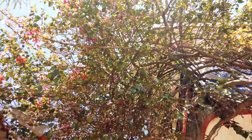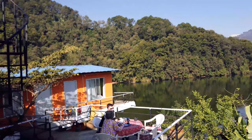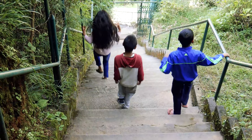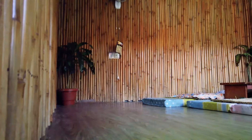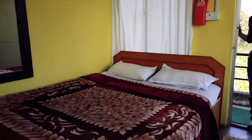I call this a resort because it has so much more to offer than most places that actually call themselves a resort in Nepal. This is a very small guest house, but they have a good-sized staff and a family atmosphere. There's at least one English-speaking child, so it really makes for a great place to stay if you have children. It's clean, there's decent Wi-Fi, a friendly staff, comfortable bed, and hot water.